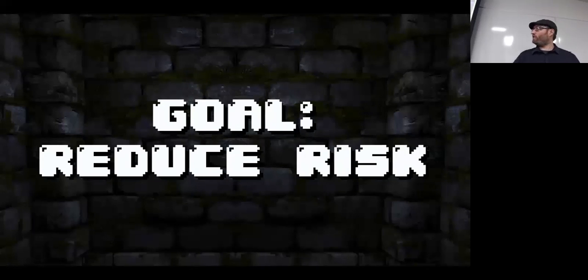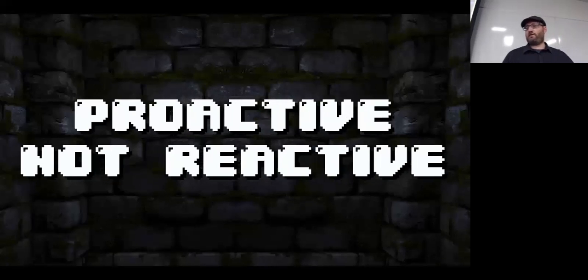Our goal with security: we have a couple of goals really, but our main goal is to reduce the risk that we have, to take the chance away from the hackers, from the exploiters that get into our system. And we want to be proactive about it, because if we're being reactive, that means the attack has already happened, and instead of doing protection, we're doing cleanup, which I think personally, cleanup takes so much longer than trying to prevent the problem in the first place.